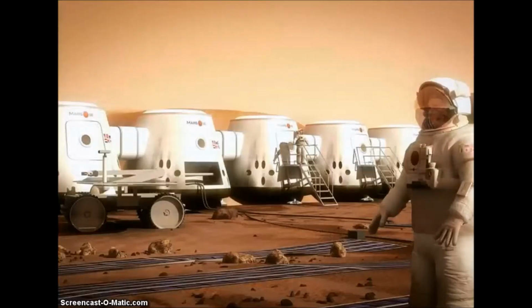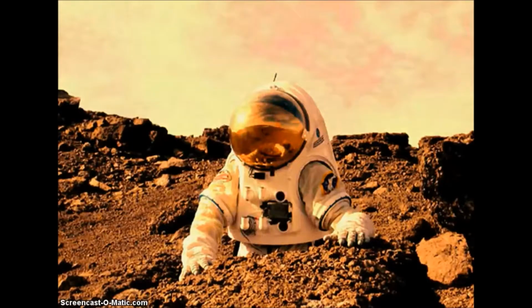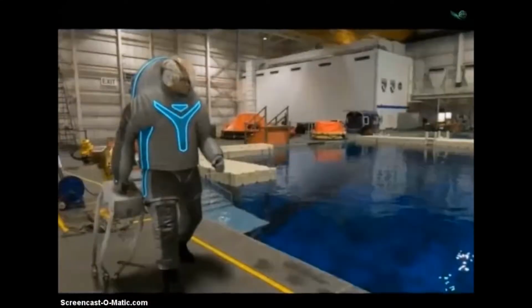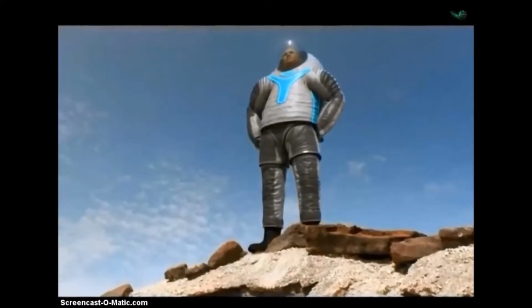A special spacesuit will be made for the Mars 1 mission. It will allow the astronauts to move without being too restricted, which will allow them to work with the equipment and materials. A new pressurized prototype has been designed that will provide astronauts the protection they need to survive on Mars.